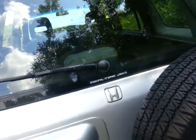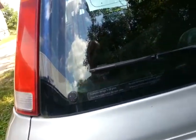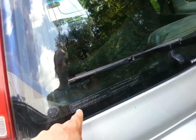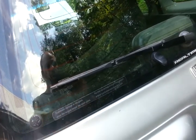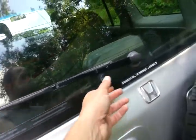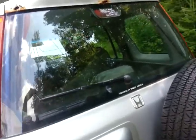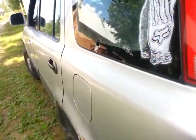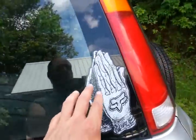Okay, 4-wheel drive to prevent damage to glass. Close tailgate before hatch. I'll show you when I do the review. But you have to lift the hatch and then open it up. It's kind of a funky design, but it'll do what it is. And then I got the stickers here.